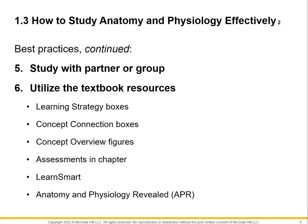You have the concept overview figures. Every chapter has at least one of these, and these are designed to give you a big picture summary of major concepts. And trust me, guys, there's going to be a lot of these. Then, of course, you also have multiple assignments per chapter. So as you're reading in your textbook, there are several places in each chapter where little questions will pop up called "What did you learn?" or "What do you think?" Things like that. So write those answers out. At the end of the chapter, you have reviews and questions. There are many things in here to help you learn.